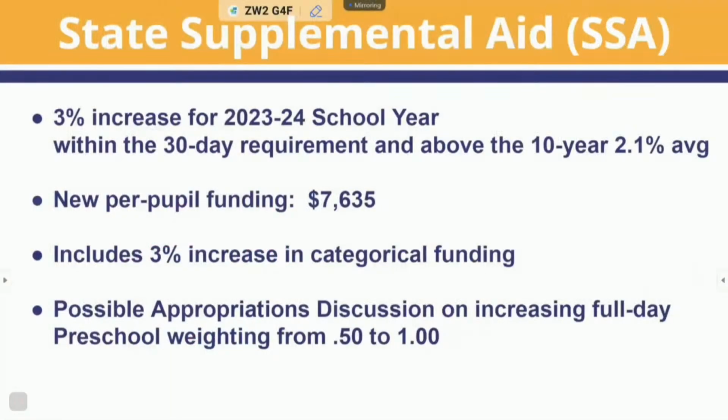First of all, as you know, the state supplemental aid was passed within the first 30 days of the session, which is the requirement. It isn't always done, but this year it was 3%. And this is above the 10-year average of 2.1%. So while not enough to keep pace with inflation, it is higher than the trend has been over the last decade. The new per pupil funding is $7,635. And the increase in SSA really allows us to increase the categorical funding as well, not just the general fund.